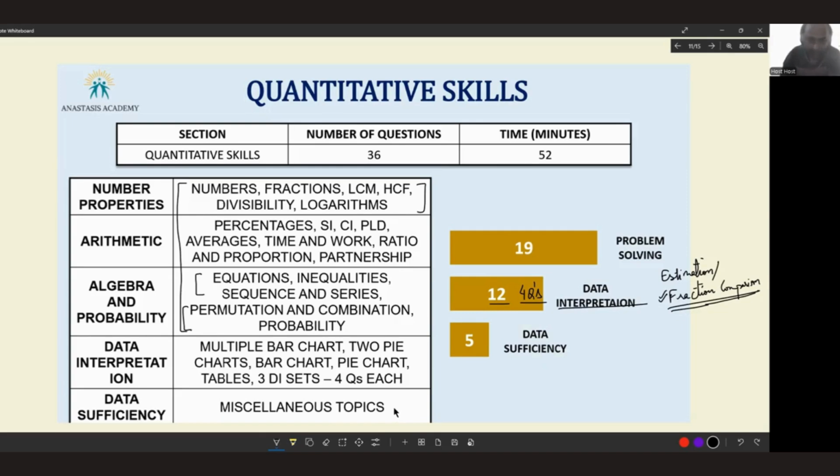Then data sufficiency is also there. Data sufficiency, hopefully we know what data sufficiency is and what it entails. I just want to ensure that this table does not have any text.